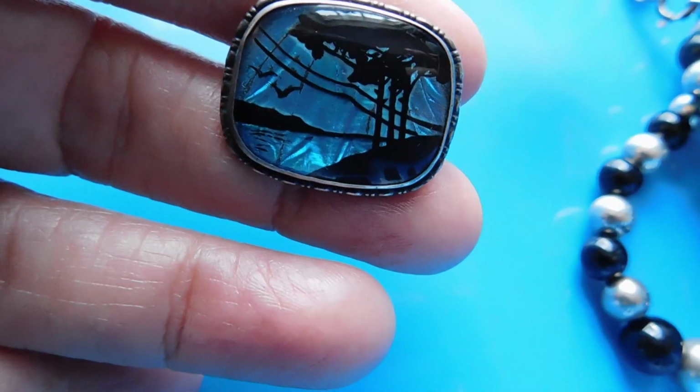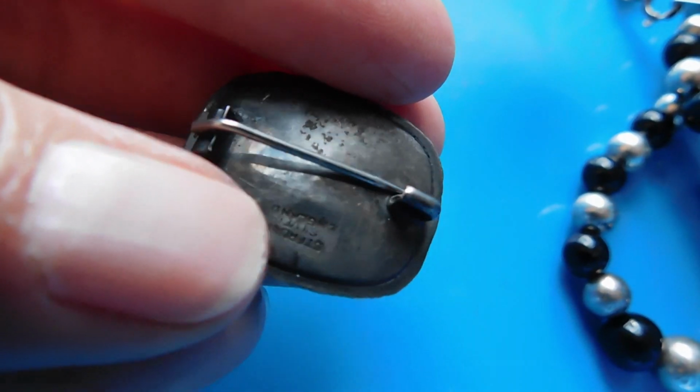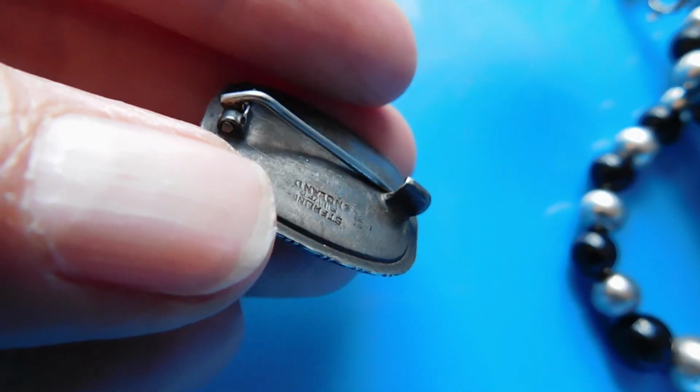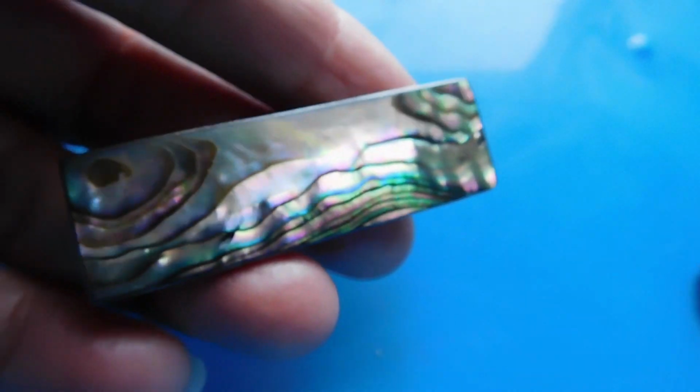But this is very old. This is a Victorian piece, or Edwardian. It does have a tube hinge, so it's probably Victorian. Anyway, that I listed for 48, I think.